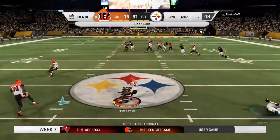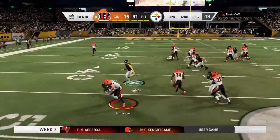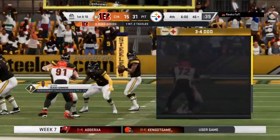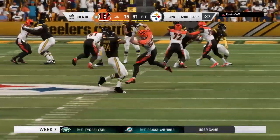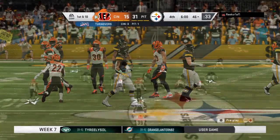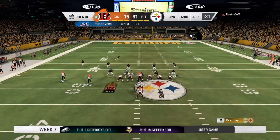And intercepted. Maybe the turning point they need. Picked off at the 48, and the return across midfield and to the 46-yard line. Anunwa, the intended target. That's now his 2nd interception in as many weeks from his linebacker position.